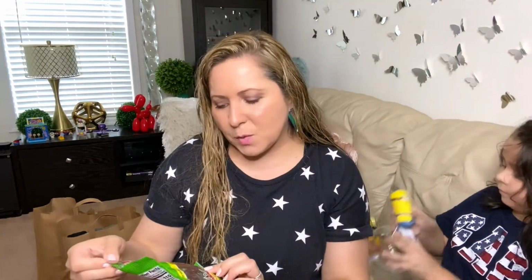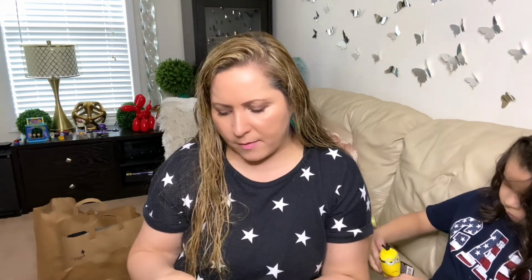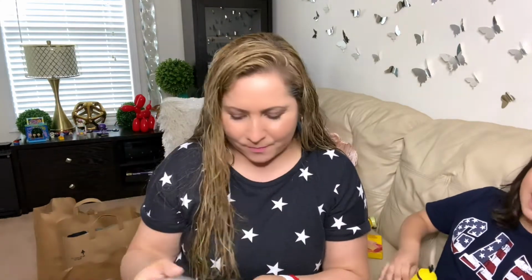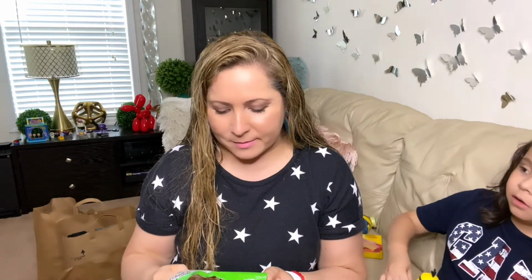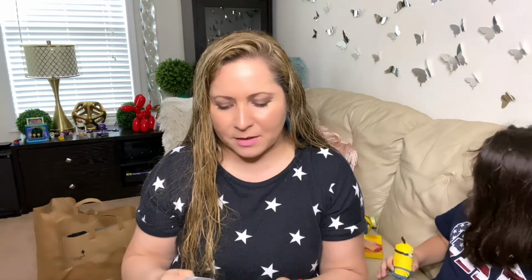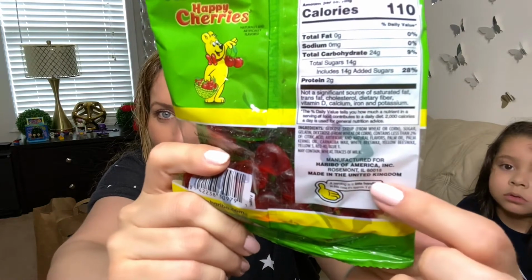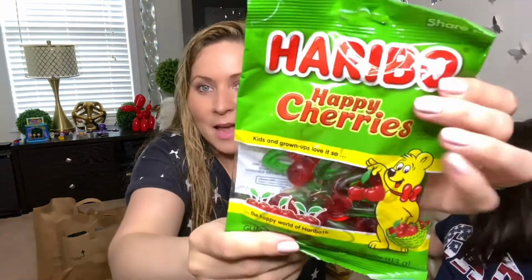We also got this one, Happy Cherries. I don't know, this one doesn't say if they are gluten-free. These are made in the United Kingdom. That's where you find them. They expire on June 2022. Yeah, my friend Don lives in the United Kingdom. Who else lives in the United Kingdom? Look, made in the United Kingdom. Happy Cherries.